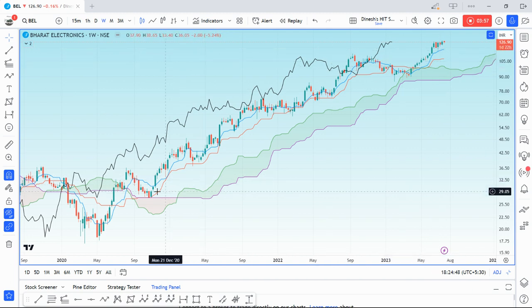And notice also one more thing, that ever since it broke out in August of 2020, the Ichimoku breakout, it has never violated the weekly cloud. It continues to, only this time it came back. Yes, it does at times test the baseline of Ichimoku, but then bounces back sharply from that. Another strength of a fantastically strong stock.